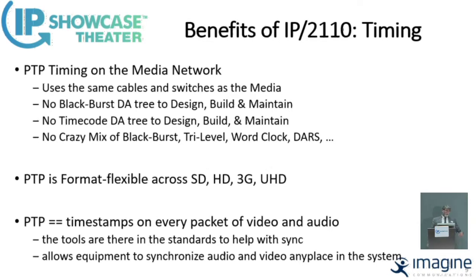But also, on the production side, by having PTP timestamps on every packet, it provides a technical mechanism to sync up the audio and video. Because remember, in these stadiums and these venues, there's microphones all over the building. There's cameras all over the building. When you timestamp it properly, you can really mix any microphone, any camera. They all meet at the switcher, they all meet at the audio mixer, and you're producing your show.